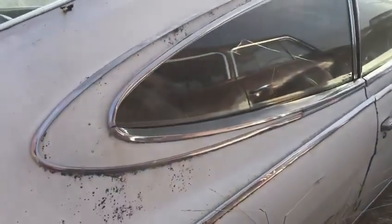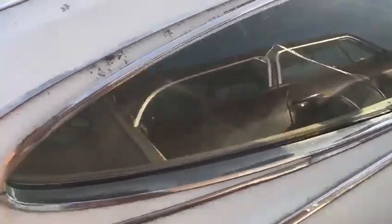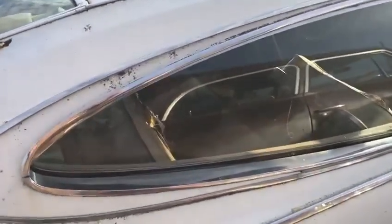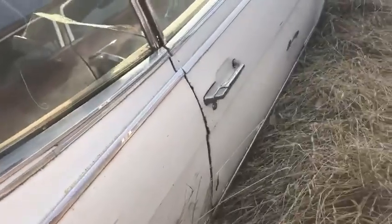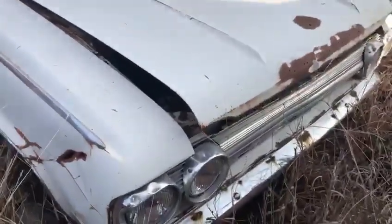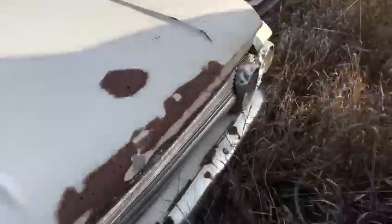Cool. Look at the C-pillars on this car. Look at how long those rear quarter windows are. Almost can't get them all in the whole frame. Those quarter windows are huge. They follow the roof line back. Great looking use of trim, the way they accented the body lines on these cars. Still got the fish emblem on it. Nose is all still there, missing other than the Rambler letters.